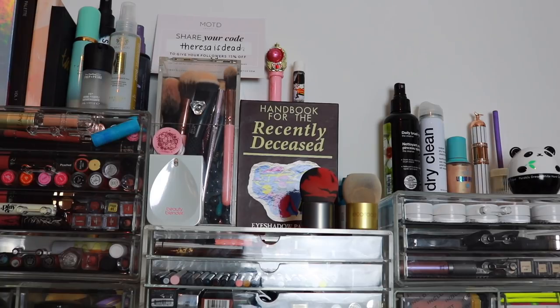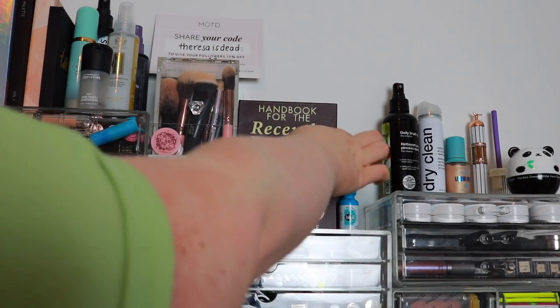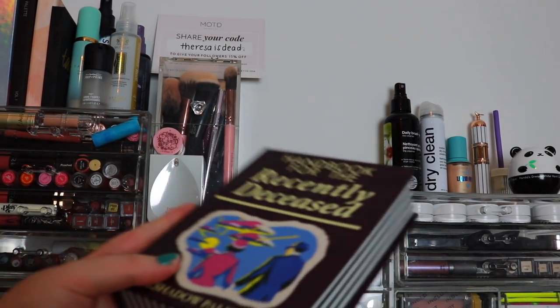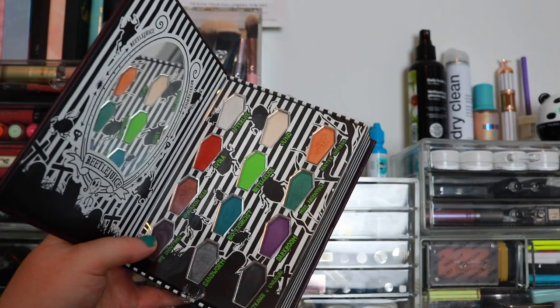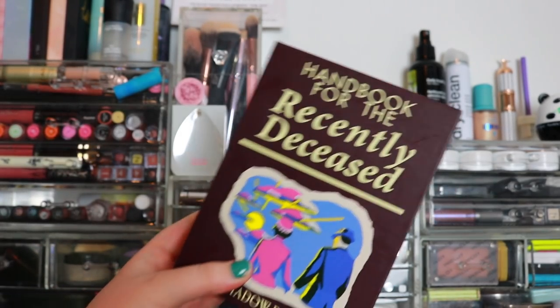It was an eyeshadow palette from Hot Topic. The shadows weren't terrible. They weren't bad at all, but I just like it for decoration, obviously, because I'm a packaging whore, so that's why it's up here. I haven't even really dipped back into it because I just don't want to. The eyeshadows were fine, but I want to preserve it as much as humanly possible. And I love this thing.